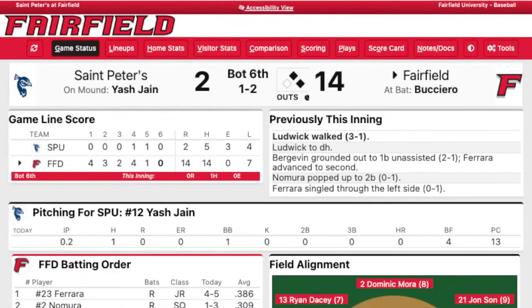Yane looking to escape this jam here. 1-2, two out. Ferrar not being held on at second. Ludwig not held on first either. Bucciero rips that to left field. Dacey going back. He turns and he drops the ball. Ferrar will easily score. Ludwig grounds third. He's heading home and he'll stand up. And Bucciero will have a two out, two RBI double.